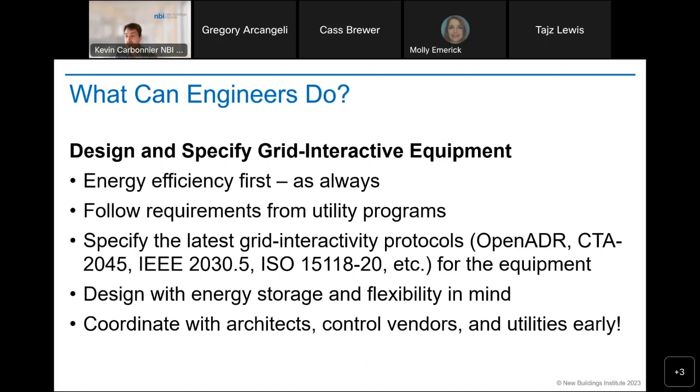What can engineers do? Design and specify grid interactive equipment. So things like having your heat pump water heaters meet these grid interactivity protocols, which are now out. Things like OpenADR, where ADR is automated demand response, and CTA 2045. These are different standards that you can check that the equipment is compliant with, so that the utility or third-party aggregator can communicate with that equipment to implement some of this load shifting. But again, energy efficiency first. Don't forget about energy efficiency. And also, coordinate with the architects. You're getting the idea here. Everybody needs to coordinate together.